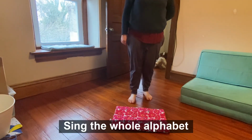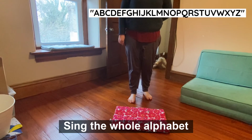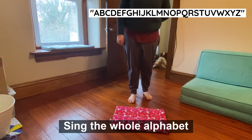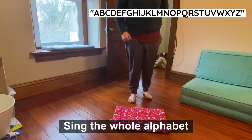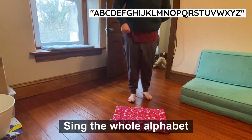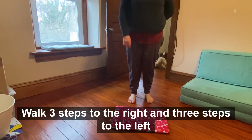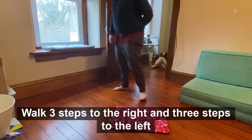Sing the whole alphabet. A, B, C, D, E, F, G, H, I, J, K, L, M, N, O, P, Q, R, S, T, U, V, W, X, Y and Z. Good. Walk 3 steps to the right and 3 steps to the left.